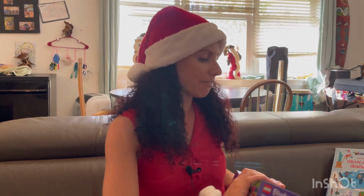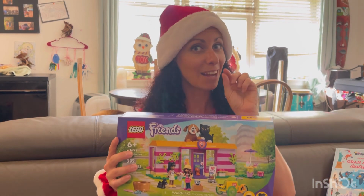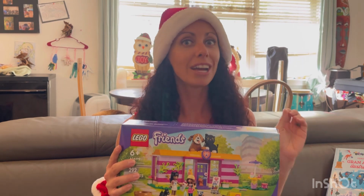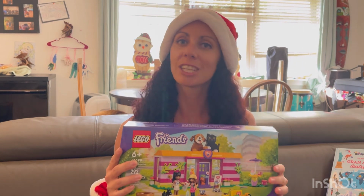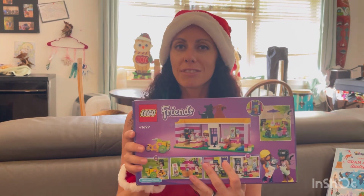And then for Camila, we got some Legos. Anything that I buy for Camila, I have to buy for Elijah, and vice versa, because if not, they just fight over it, and I don't want that. So we got some Legos. We love Legos. They started playing more with them at the beginning of this year, and then it's just gone crazy. Elijah's birthday party is Lego themed.